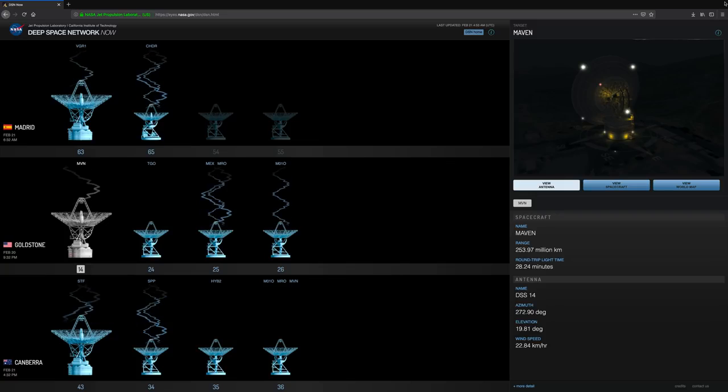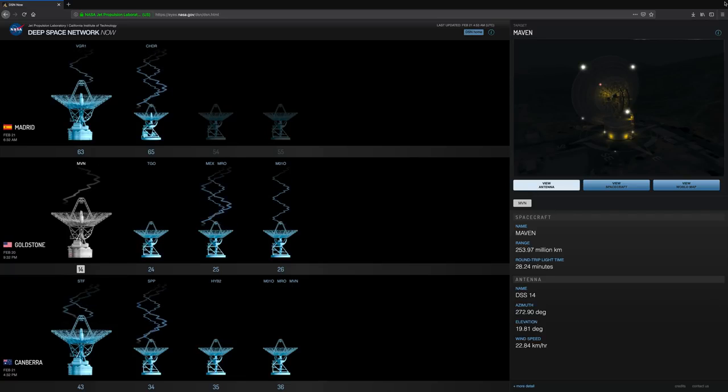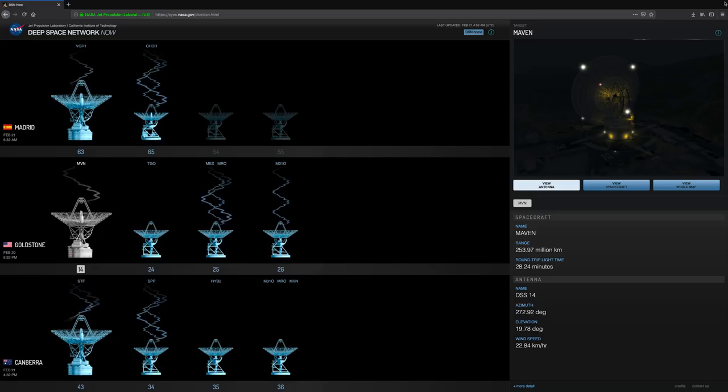They've sent commands to try and reset onboard systems just to get any sort of reply from the golf cart-sized rover sitting on a planet over 50 million kilometers away. They were greeted with a deafening silence.